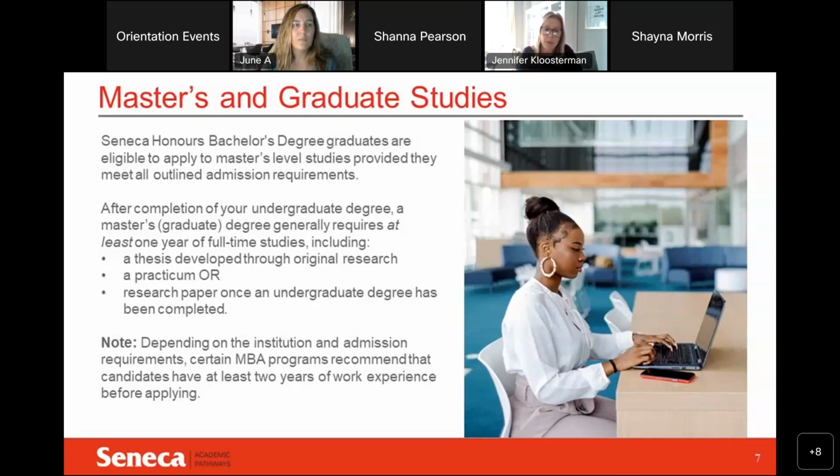Every fall, we do the Master's and Graduate Studies Expo, which takes place over a week usually. This year, it'll be virtual, where we usually have between 15 and 20 universities speaking to students about grad studies opportunities at their institutions, talking about things like admission requirements, program offerings, and financial aid info. So if grad studies is something that you may be interested in, I would recommend following us on social media or looking out for the notices that you might get for that Graduate Studies Expo in the fall.